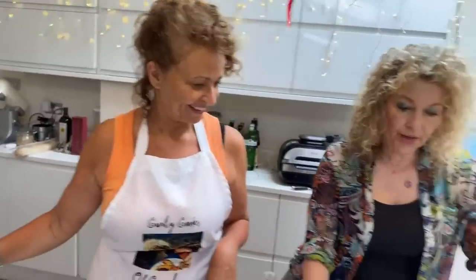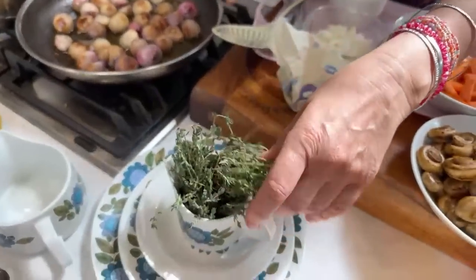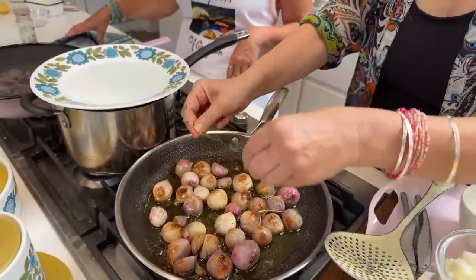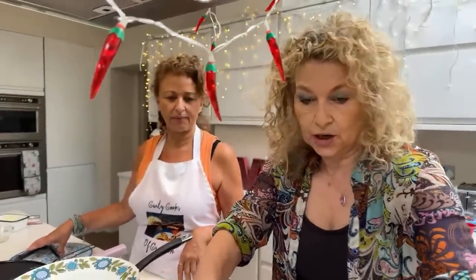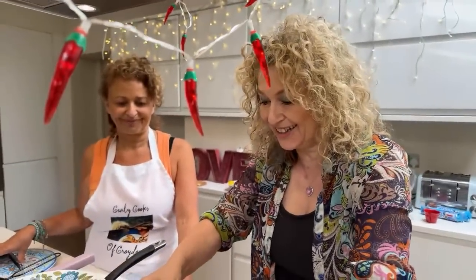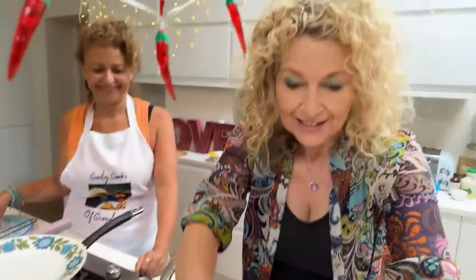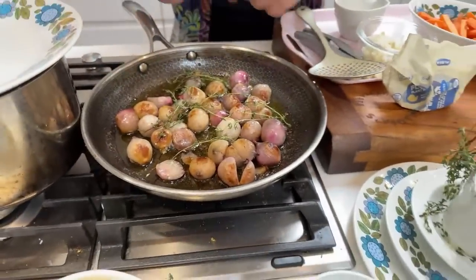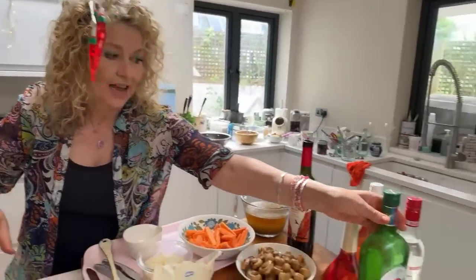Right, so they have been beautifully browned, and to that now I'm going to add lovely fresh thyme. If you haven't got any fresh thyme, dried thyme is fine. It's absolutely fine. This is wet thyme. And then, of course, the famous, wonderful 70s ingredient that's going to go into that.